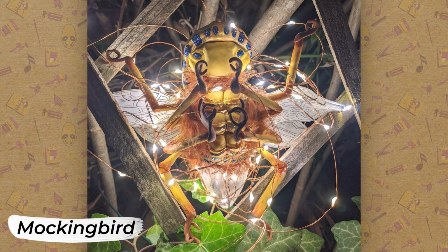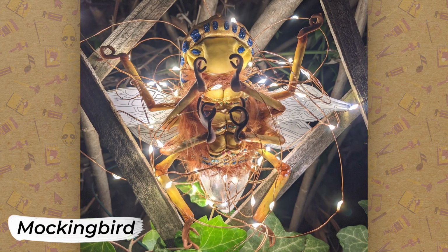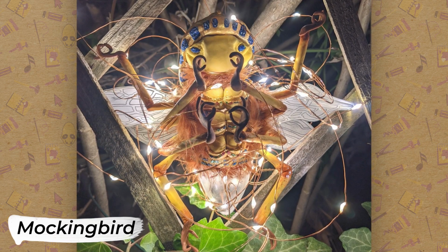Next up is Queen Bee by Mockingbird. Oh, wow. It's just so sweet. That'd be a good Christmas ornament. You could put her on top of your tree.